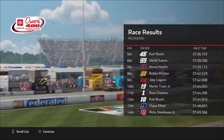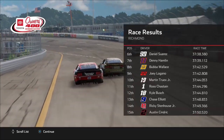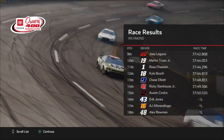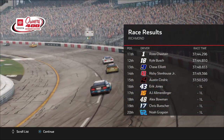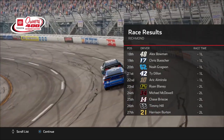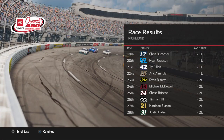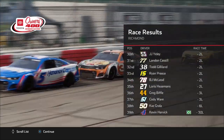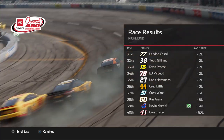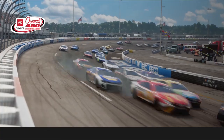There's some more of your notable finishers: Chastain, Kyle Busch, Elliott had not great days, but didn't have terrible days either. While we had from 16th on back at least 1 lap down. Bowman there in 18th didn't have a good day at all. Blaney 23rd, 2 laps down after wrecking 3 times. Chase Briscoe 25th. Obviously Harvick, who won stage 1, had an engine expire, as well as Cole Custer had a problem as well. So there are your race results again.